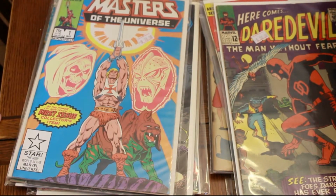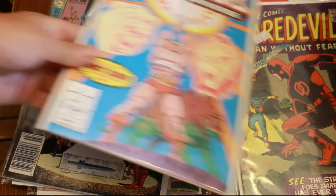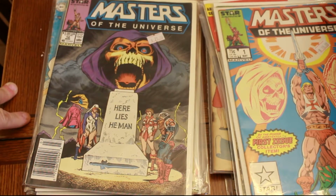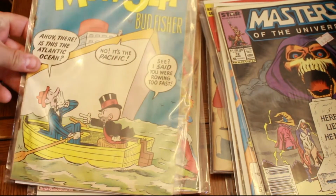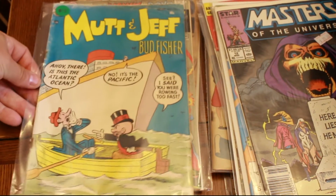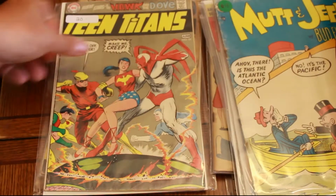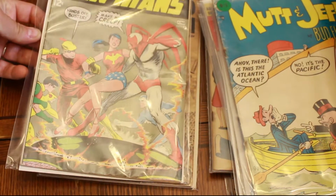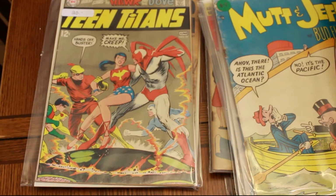Master of the Universe. It was almost a full run of these. And there's number 12. Mutt and Jeff. It's a nice 10 center. Number 73. Teen Titans. This one is with Hawk and Dove. Number 21. Nice condition book. Not perfect, but nice condition.